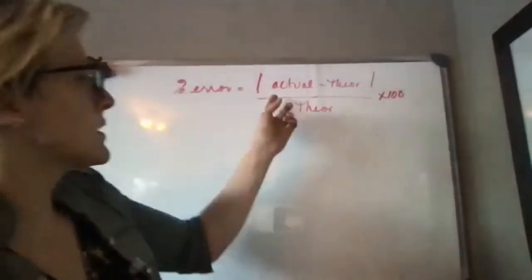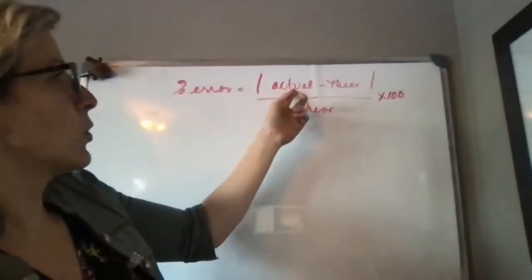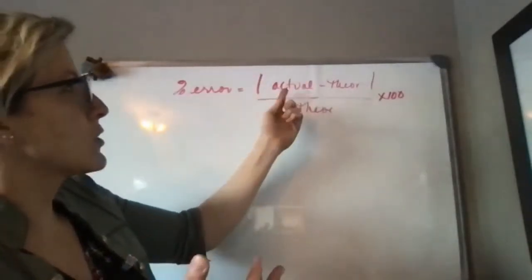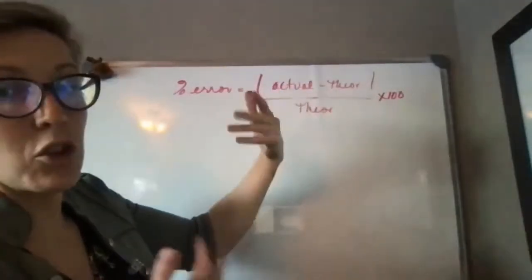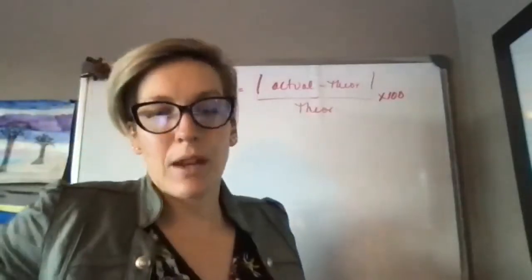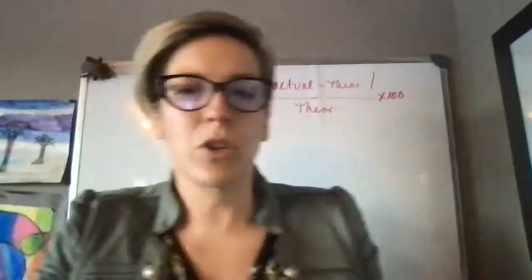When you say not to use a negative, do you mean make it positive? Nope. It's just like if you were to do this and your actual, like in that last example, right? The actual was 0.85. So 0.85 minus 1 would have given you a negative number. The absolute value, you just ignore it. So you don't want to put the negative. That's all absolute value does. So you just ignore the negative sign if there was a negative sign. Okay, awesome.